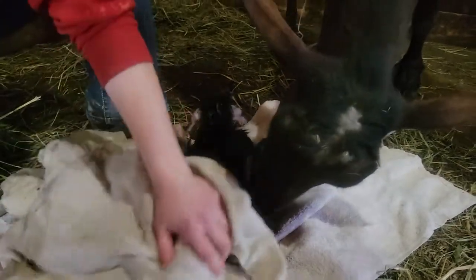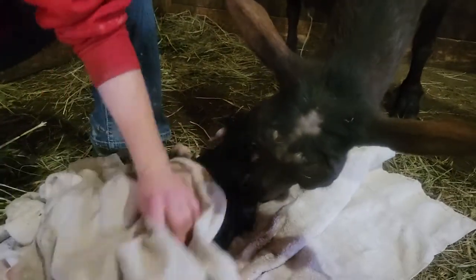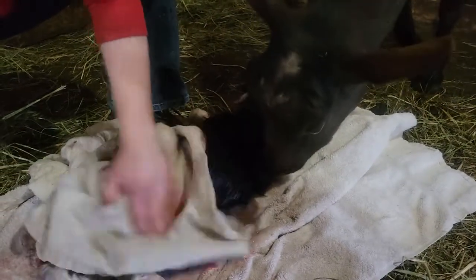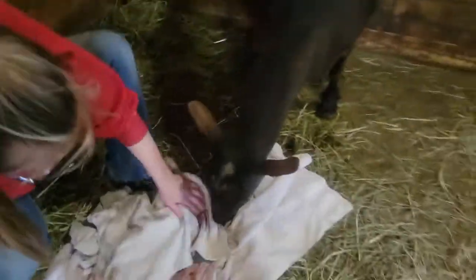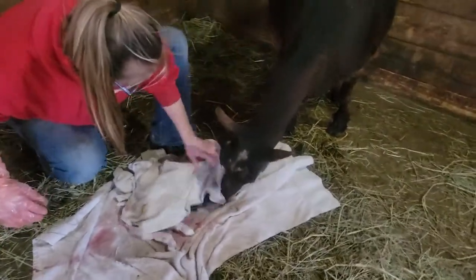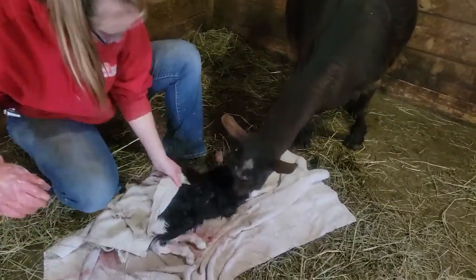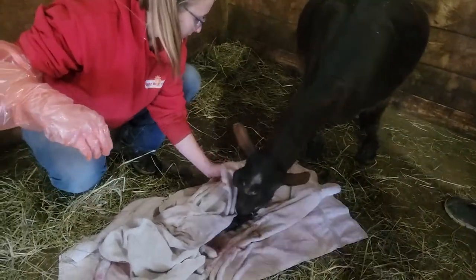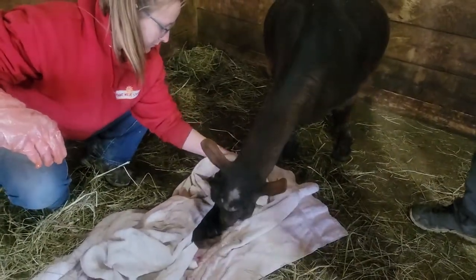Interesting that we got a sun gal out of Tesseract and Secret. I would have expected either black or chamoisé like the parents, but that's coloring for you. It can skip generations and have all sorts of recessive genes hiding in there that can make them all sorts of interesting colors. All right.